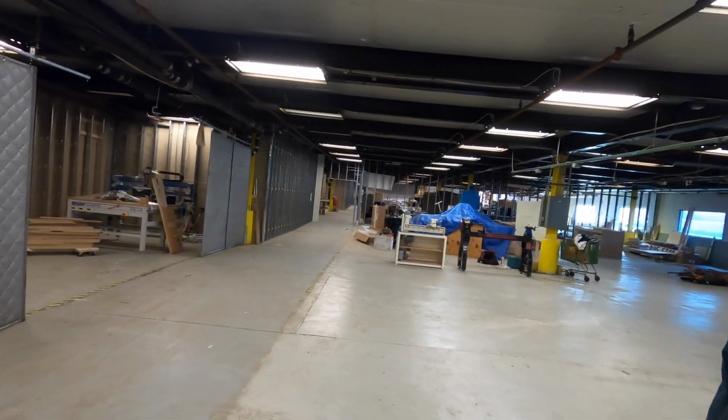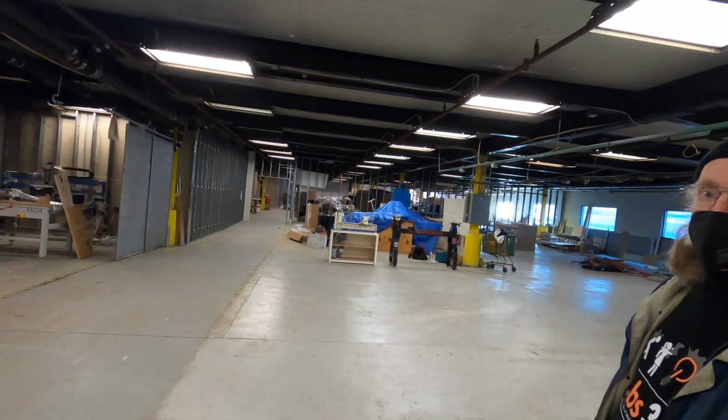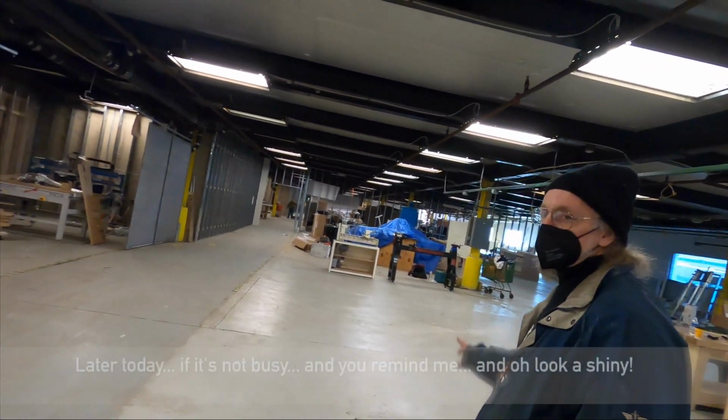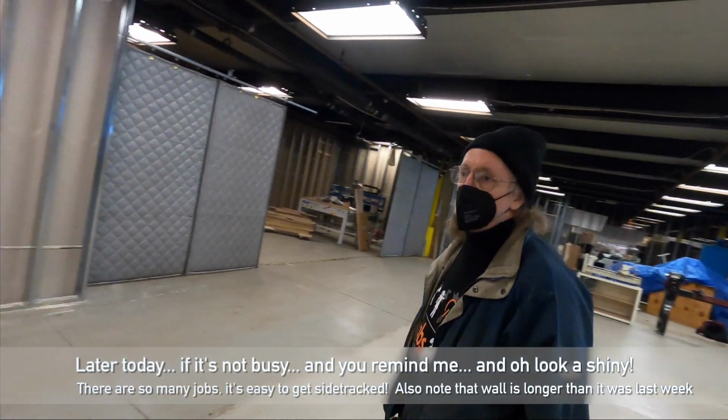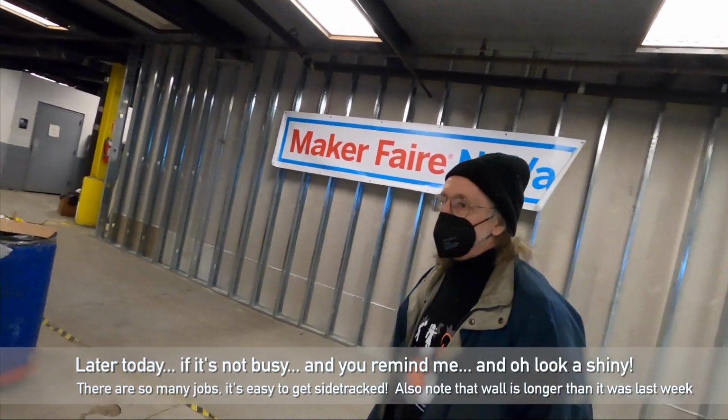The CNC area? Yeah, CNC cove. We're planning to move the new one in later today too. They keep saying later today, no one moves it, so. I mean, I've only been told later today once. We'll be moving it and powering it up.